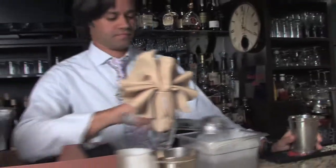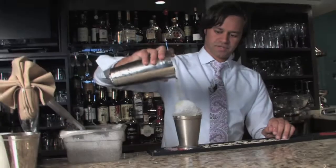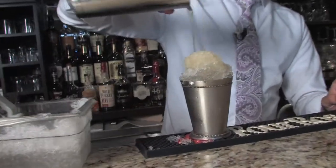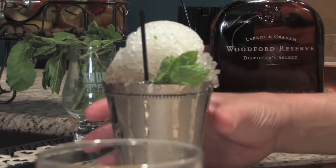Look at that. That's not just crushed ice. It's almost snow cone consistency. That's right. Yep. Pack that down. Going to kind of just drizzle that on top almost. Fresh mint leaf to garnish. The cocktail straw. And there you are, sir. Well, the proof is in the taste. Properly built, properly delivered. Kind of tastes like the first Saturday in May.